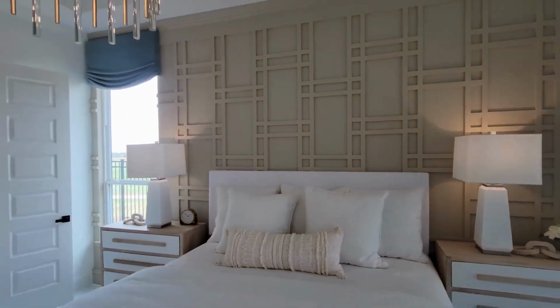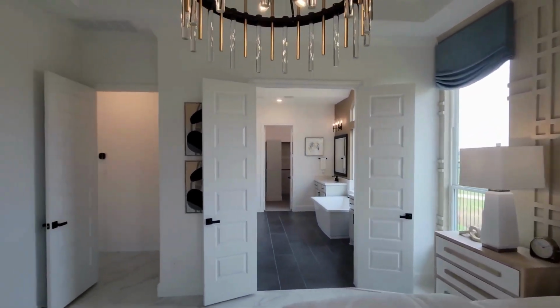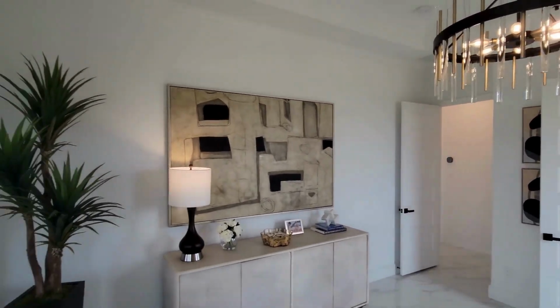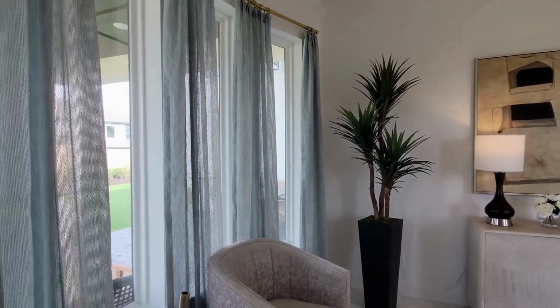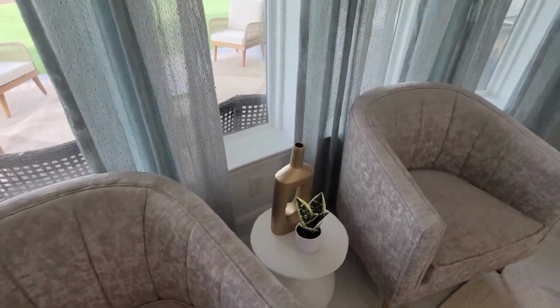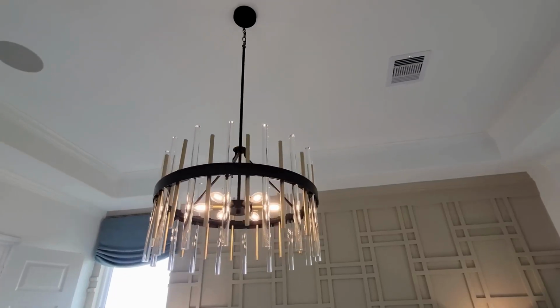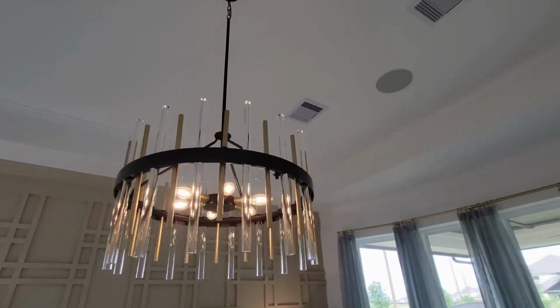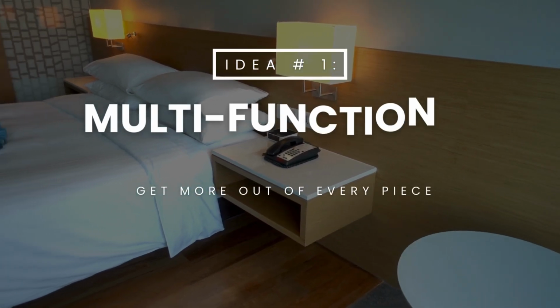Today, we're talking about one of the biggest challenges in home design: how to make a small bedroom feel bigger and more organized. If you're working with limited space, don't worry, we've got 12 easy design ideas that can help you maximize your small bedroom and make it both stylish and functional. Let's get started. Idea 1.